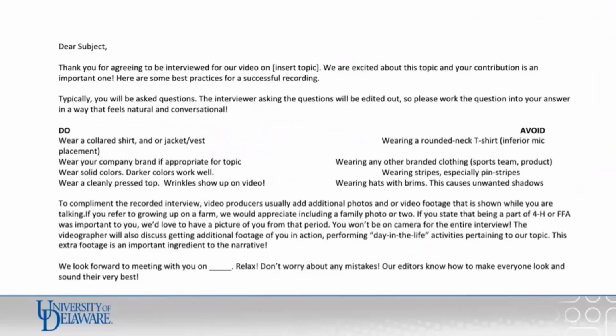So just an example of an email that you might send to them. Just thank them for their cooperation, give them things to do, give them things to avoid, and overall be polite and be specific. Give them date, time, and maybe push your time a little bit early, so that everybody shows up on time and that you can talk to them and walk them through any of the changes or suggestions that you've given them.